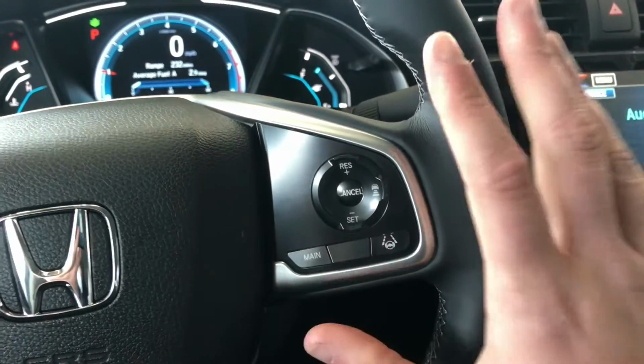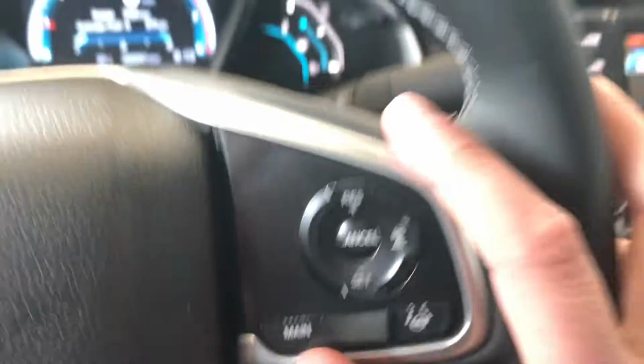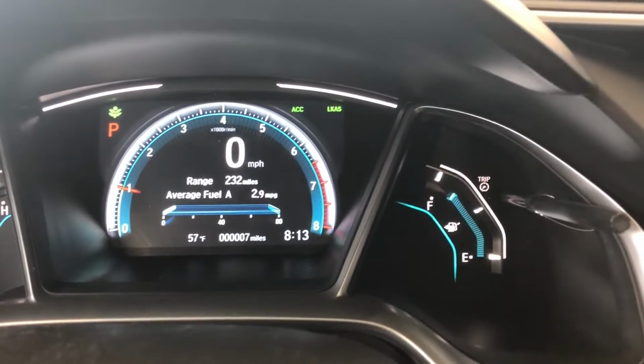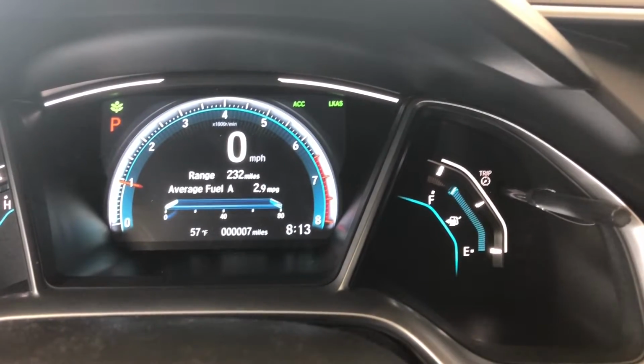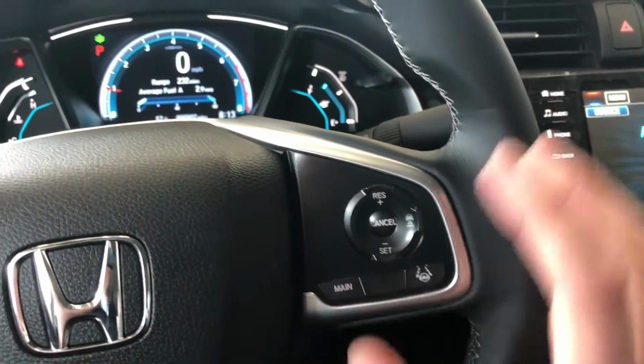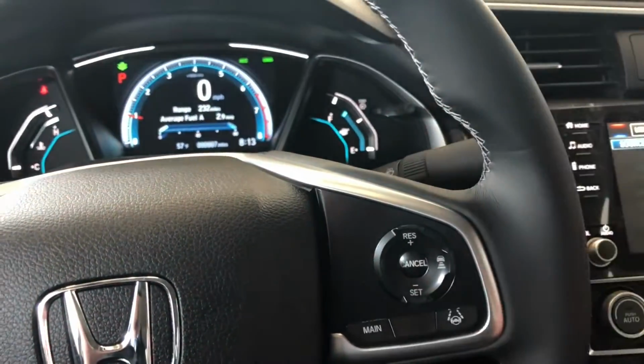You have all of your Honda Sensing features over here on the right hand side. So you can see when your Honda Sensing is available by the green writing right up there. There's ACC, your adaptive cruise control, then your lane keep assist system. If you don't see that, it's not a problem. Just hit the main button, it goes away, hit it again, it's available.